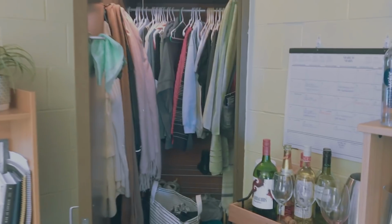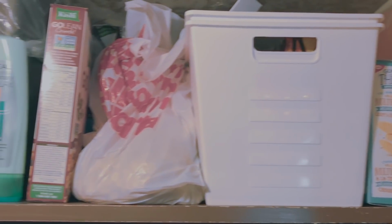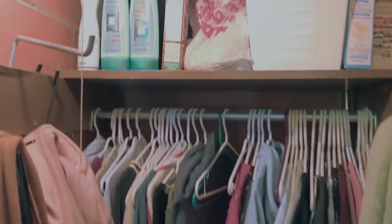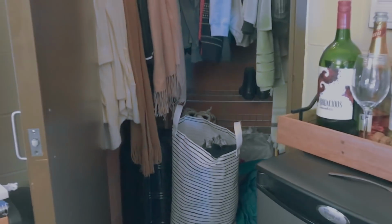Inside my closet just a little bit, it's pretty messy. I have a shelf up top that just has everything I need. It has some food, some hair conditioner, all the products, paper towel, and then just an overview of the messy closet.